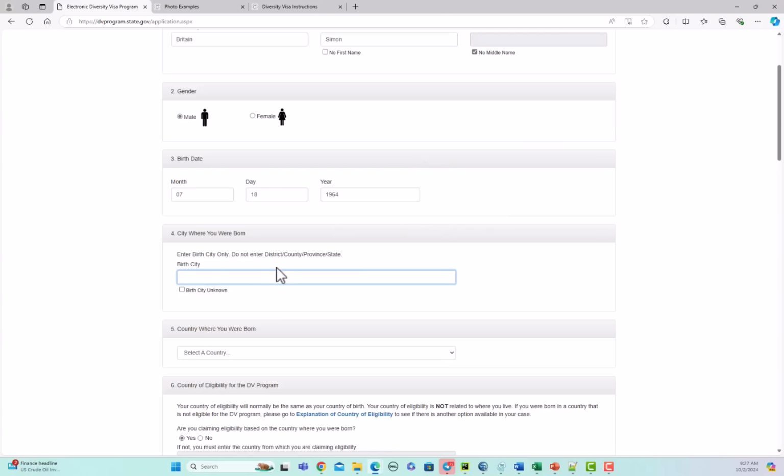Okay, then you have to choose your district, country, province, state, your birth city, right? So I'm going to say here London, right? You could say birth city unknown, but typically you're just going to put the city. Now, if you live within an area such as London, in London there are many little towns that are parts of London. So Wimbledon, for example, is a part of London. Southgate is a part of London. Chelsea is a part of London. For me, I think it's better to pick the city name, but it doesn't matter.